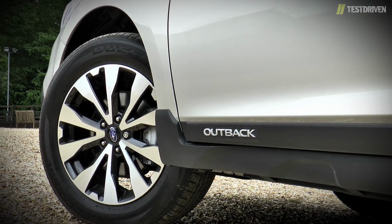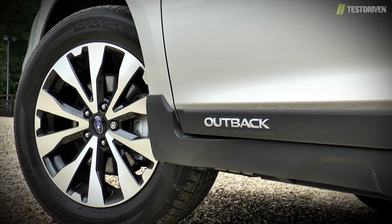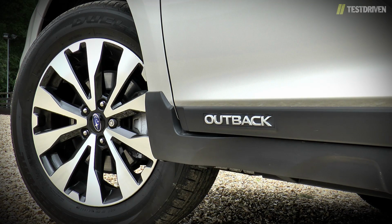The roughy-tufty sill extensions are now black instead of body-coloured, that's a look that we prefer, and there's now a choice of either 17 or 18-inch alloy wheels.